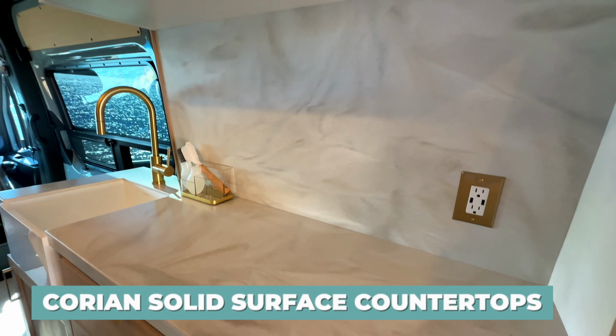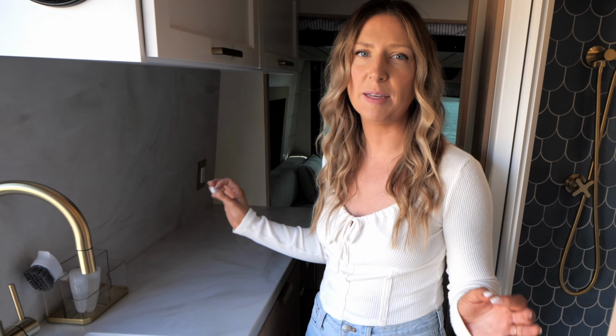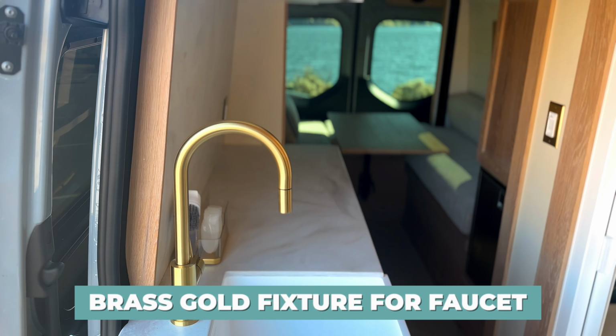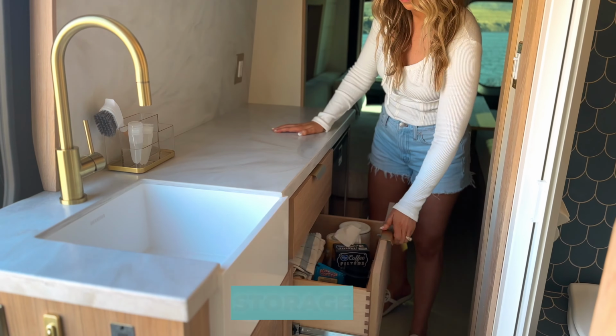We've got our Corian solid surface countertops. I absolutely love how clean and beautiful this turned out, and just how seamless it is. We don't have tile, we don't have grout we need to worry about, and it just looks beautiful, really easy to clean, and just functional overall. We have a nice brass gold fixture for our faucet. It does have the nice pull down feature, and then just a lot of storage.